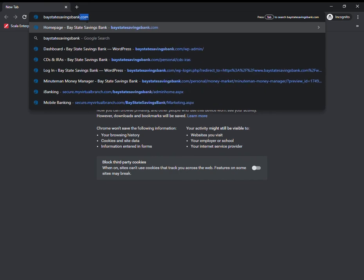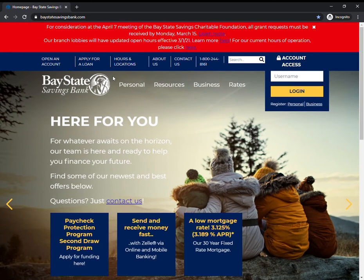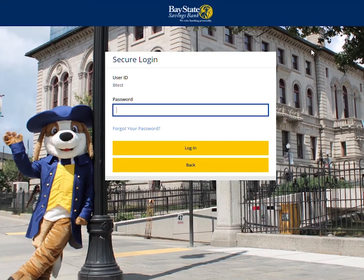If you're a customer, you can register for online banking, which is both fast and easy. Looking at the website homepage, you'll see a box in the upper right-hand corner where you can enter your username. Right below it, you'll see the word Register. Simply click Personal or Business, depending on your account type, and follow the steps. If you've already registered, type in your online banking username, then hit Log in.